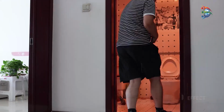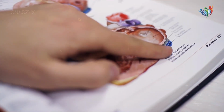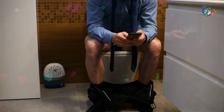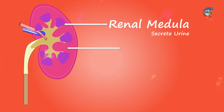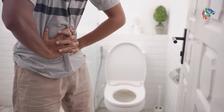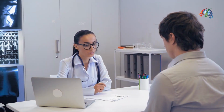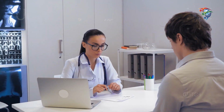In addition to increased urinary frequency, kidney failure can lead to other complications such as elevated urine production and difficulty controlling urination. These issues contribute to the need for more frequent bathroom breaks. The kidney's inability to properly filter and regulate fluids exacerbates the problem, causing a persistent and uncomfortable urge to urinate. If you experience such symptoms, it is important to consult a healthcare provider to evaluate kidney function and identify the underlying cause.